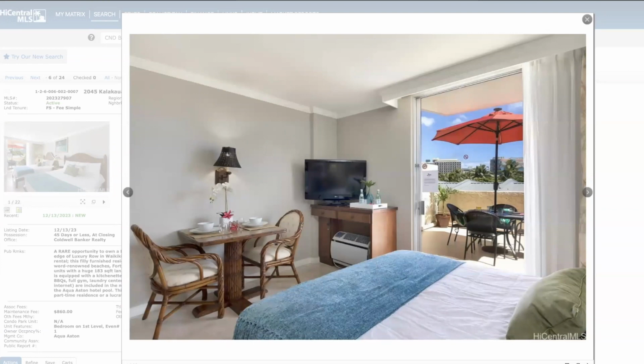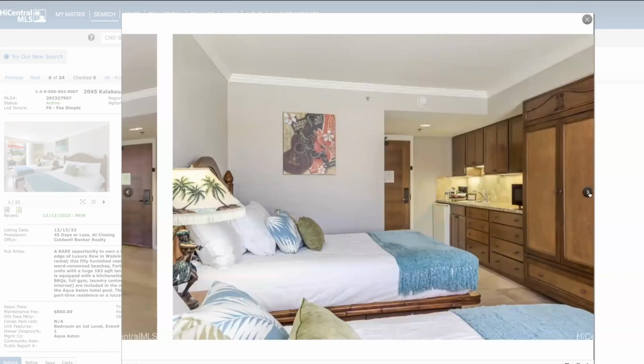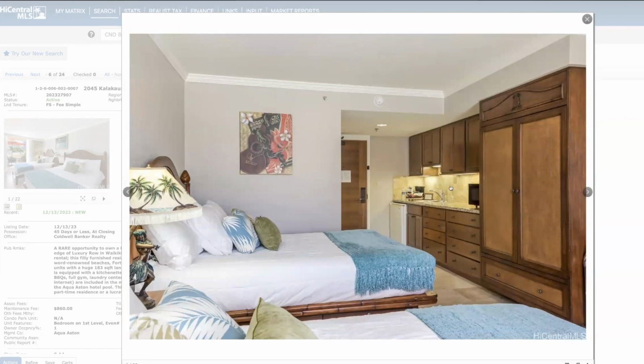But personally, I'd love having that kind of square footage for a lanai. Be great in the late afternoon, early evening to lounge out there. And here's a good idea of a larger kitchenette for a studio at Luana.